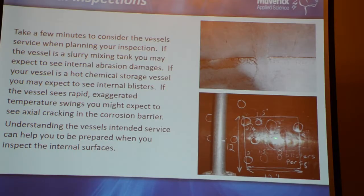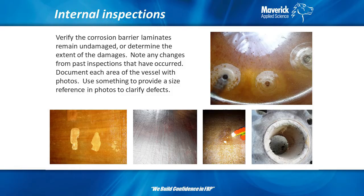And if you go in and you find blisters, say it's an HCl tank that runs hot, probably going to expect some blisters inside of it. When you go inside and you see blisters, don't just say, yep, your tank is blistered. Measure them. Find out how big they are. Even if it's just averages. You have 6 blisters, roughly a ½ inch diameter every foot, to give people an idea of what it actually is, instead of, your tank is blistered. Okay, how much?